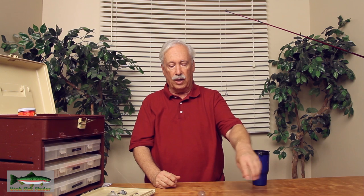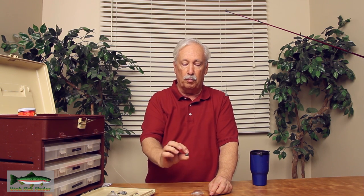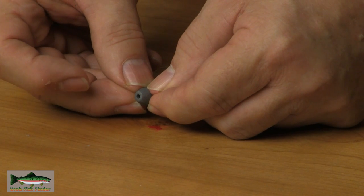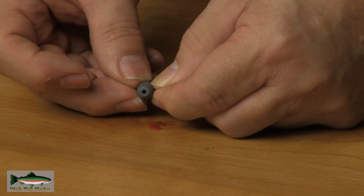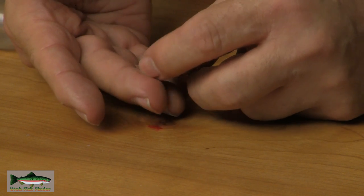Most of the things are based around this. You can have different kinds of terminal tackle. Instead of using a bubble, and especially if you want more weight, there are various sizes of barrel weights. Let me show you this one. You can see the hole in the middle of it, and your line goes through that. You can put one or more of these.